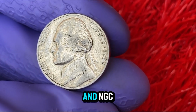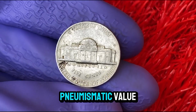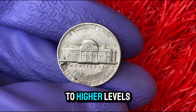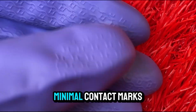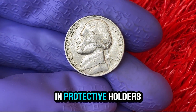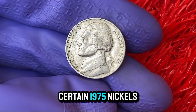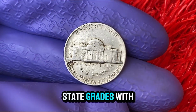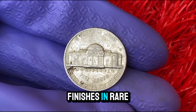like PCGS and NGC. And now we dive into grading, which plays a pivotal role in numismatic value, with grades ranging from circulated conditions like good and fine to higher levels such as mint state 60 through 70, and coins with deep luster, minimal contact marks and sharp detail are the most prized and often stored in protective holders to preserve their condition, and over time certain 1975 nickels have been discovered in exceptional states, including high mint state grades with full steps designation and even cameo or proof-like finishes in rare cases.